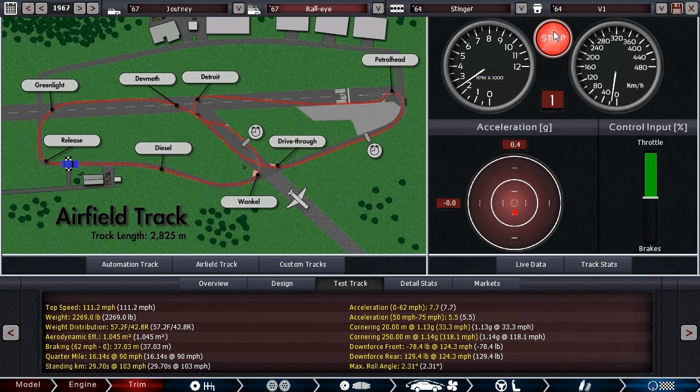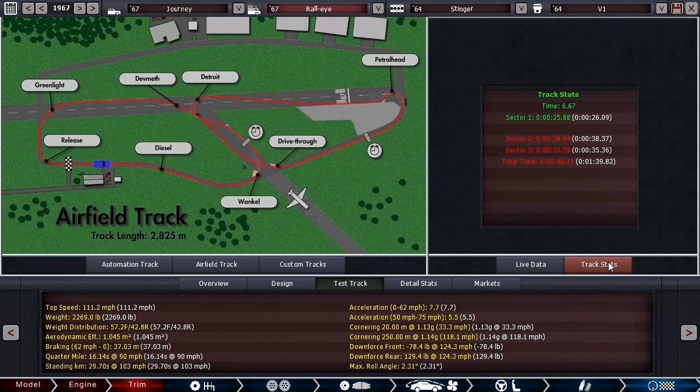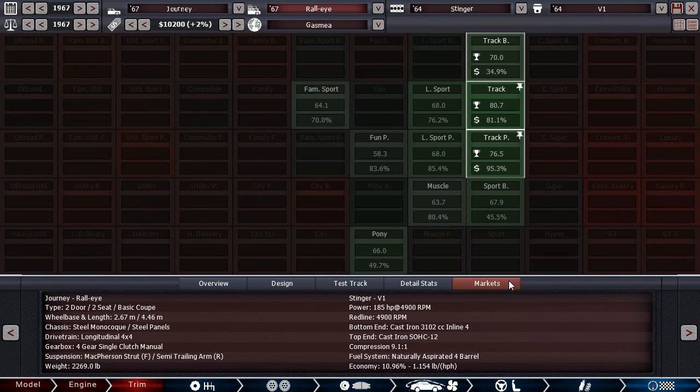I'm not sure that this is perfectly what this car is set up for, but it'll be interesting to find out. Sounds like a big inline 4, doesn't it? Track stats, 140. I don't think that is the slowest car we've seen. It is not. It is on the slower side, but with the 4x4-ness of it, I feel as though it's probably going for a little bit different market. And then with the markets, it actually is.